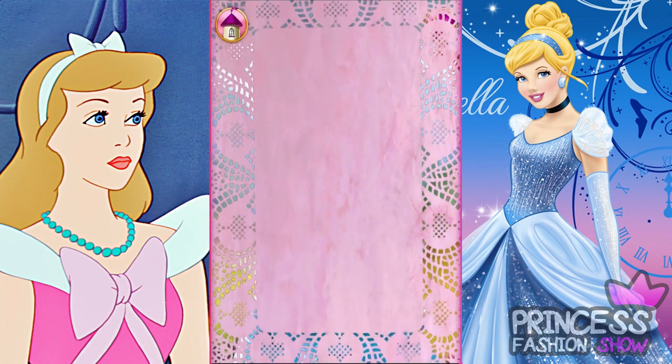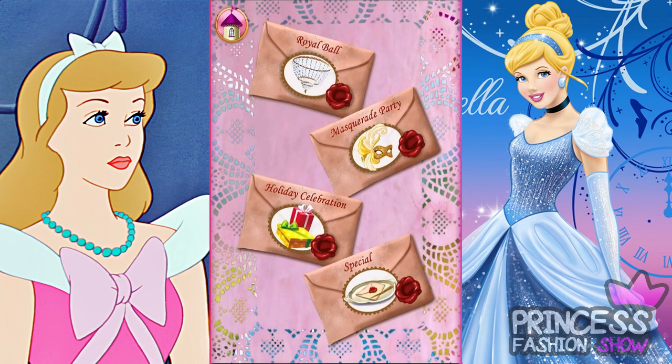Cinderella. How marvelous! There are four invitations for Cinderella. Choose an invitation.